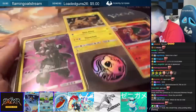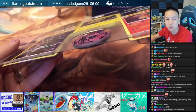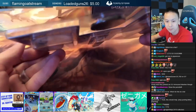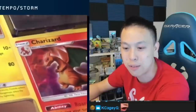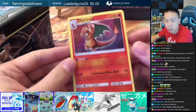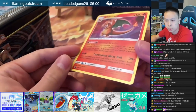Holy crap, dude. So the problem with these promotional tins is they don't really package them very well. You see this thing that holds this? It oftentimes potentially damages the cards. So I'm going to try to be very careful removing these, okay? Okay, that works. It just pops right out, and I don't see any damage or movement.